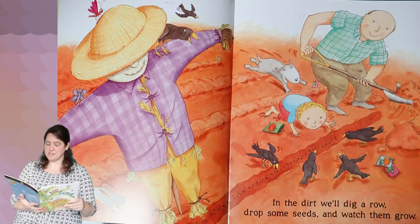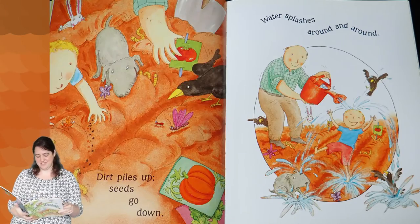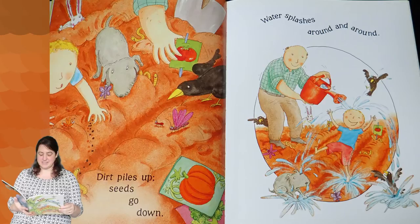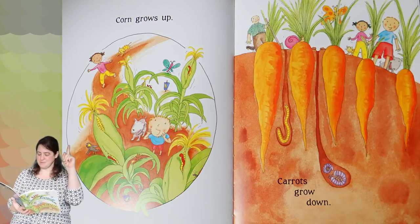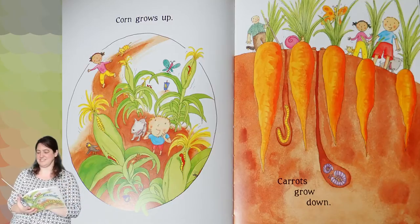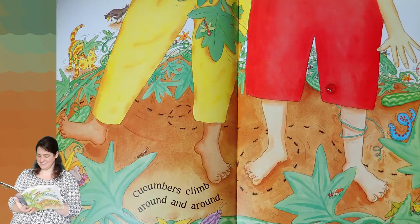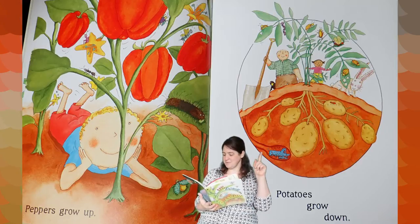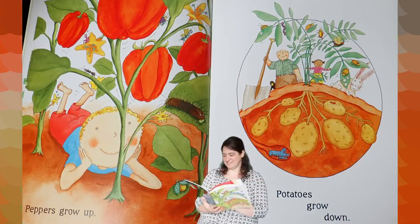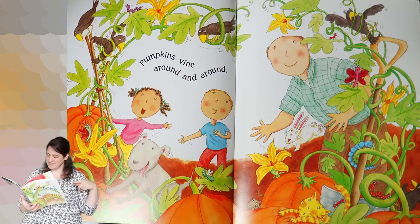In the dirt, we'll dig a row, drop some seeds, and watch them grow. Dirt piles up, seeds go down, water splashes around and around. Corn grows up. Carrots grow down. Cucumbers climb around and around. Peppers grow up. Potatoes grow down. Pumpkins vine around and around.